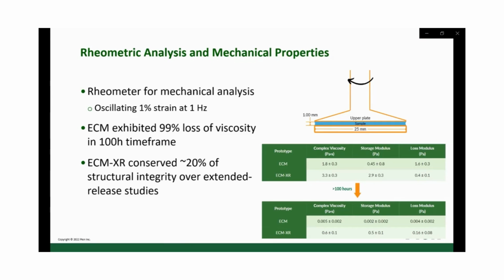A rheometer, for those of us that don't know, is basically a metallic sandwich, and in between that sandwich is your typically aqueous or gel-like sample. The upper plate will either rotate or oscillate, and in order to overcome the force that the sample puts on the upper plate, a torque has to be put on the upper geometry. The instrument knows how much force it takes to move the upper plate, and therefore it can tell you things about how resistant your sample is to flow, aka viscosity.